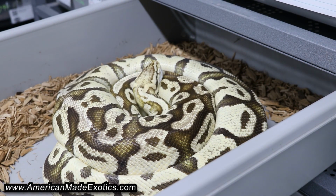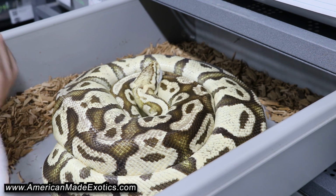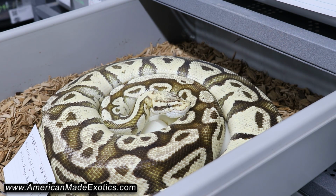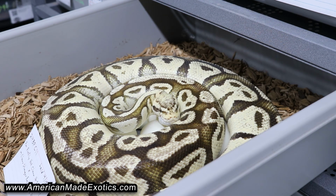All right, so this one is a Firefly het clown that we bred to a clown stranger inchy lesser. Stranger is one of those genes that went really well with the fire, so you can't really go wrong with this one. Can't really complain about getting more fire clown stuff in there. It's a giant girl.